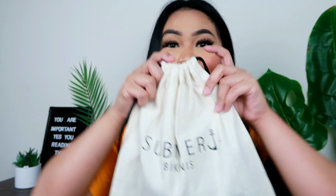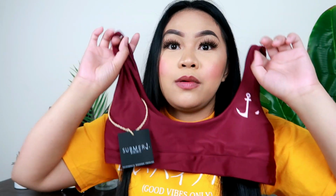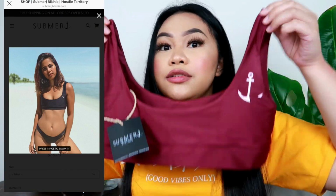So a few moments later. Okay guys, so I got another PR package from Submerged Bikinis, and I'm really excited, and I'm just gonna do this very quickly because my battery is low. They sent me this piece right here. I forgot the name of this piece, but I will probably put it on the screen. I think this is the Sasha top. It's $28 for this top.